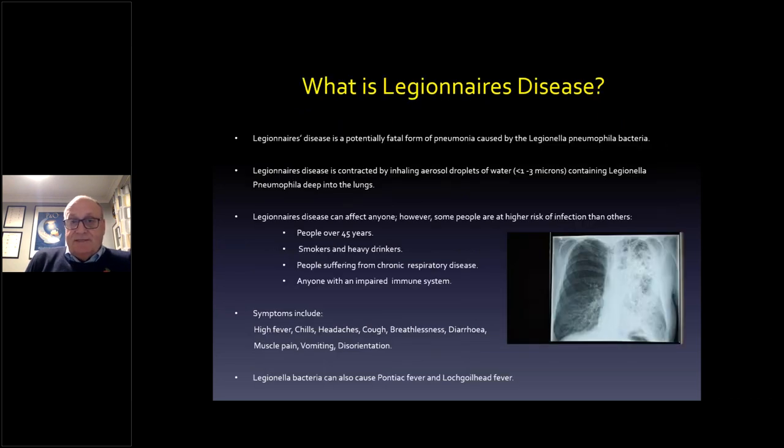Legionnaires' disease is a potentially fatal form of pneumonia caused by Legionella pneumophila bacteria. It is contracted by inhaling aerosol droplets of around 1 to 3 microns containing the bacteria, so that's quite small. This is quite crucial when we're looking at the ways that Legionella gets in. Large droplets of water can contain Legionella, and it isn't unknown for them to cause infection, but the majority of cases are caused by breathing in those really small aerosol droplets deep into the lungs, and that's what causes Legionnaires' disease.